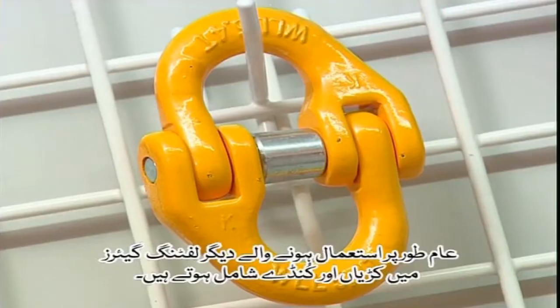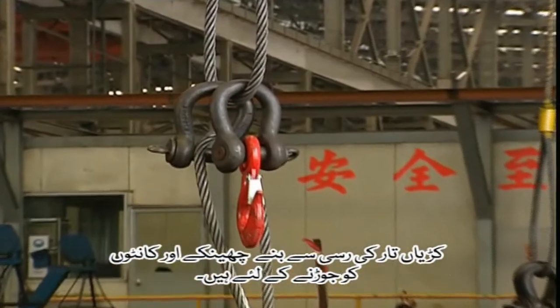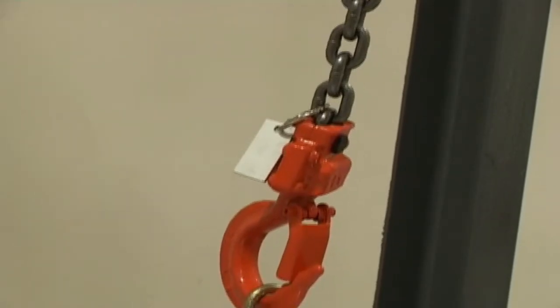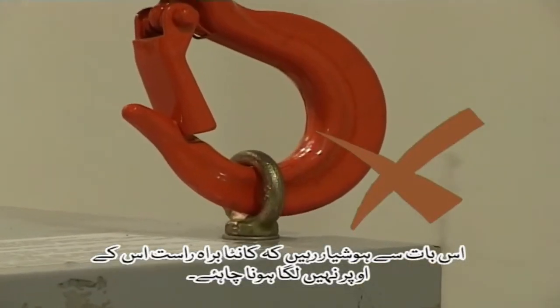Other commonly used lifting gears include shackles and eye bolts. Shackles are for connecting wire rope slings and hooks. If a shackle pin is damaged, never replace it with a bolt. When using an eye bolt, beware that the hook should not be directly fixed onto it.